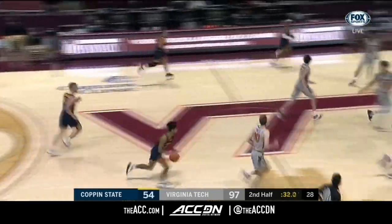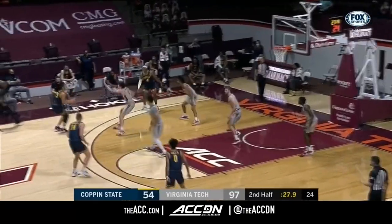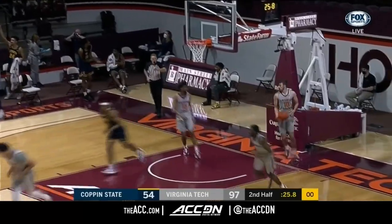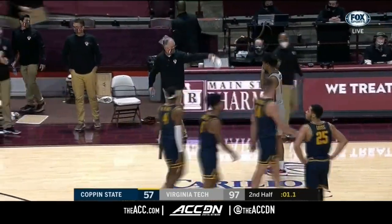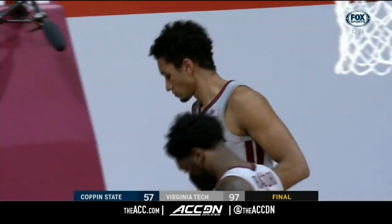Bill Williamson gets a field goal attempt, but nothing more. There's a three for Isaiah Gross. He's, as a team, made 20 three-point field goals, and they win it 97-57 over Coppin State.